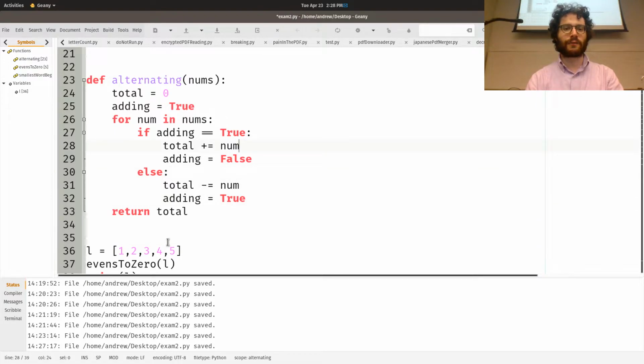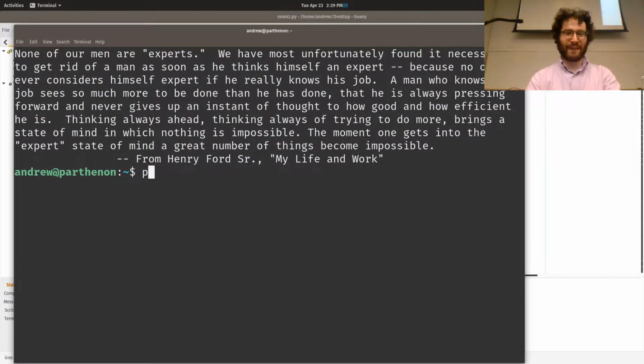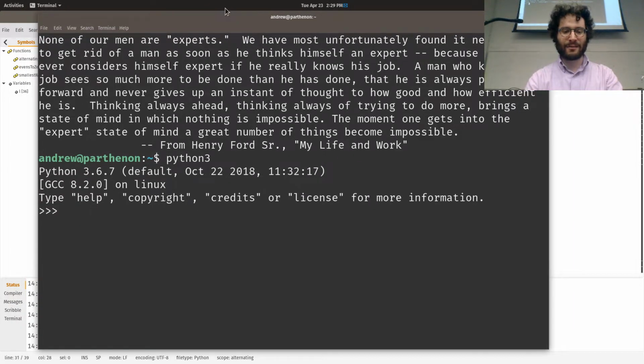Of course, we know we're going to flip every time, so we can actually shorten this by removing the adding is equal to true and adding is equal to false, and we can use a nifty little trick, which is that we can say adding is equal to not adding. Which, what? Okay, let me kind of show you that one. Python 3, this one's just, once you understand it, it makes a ton of sense, right? So we can say B is equal to true, right?